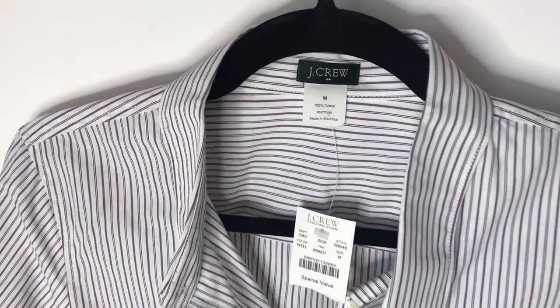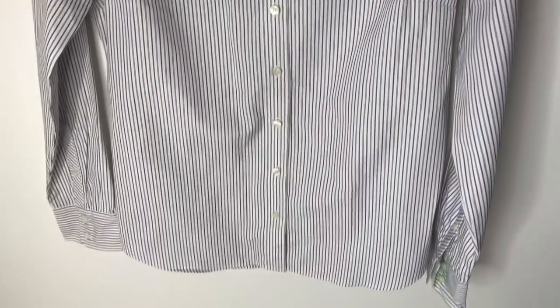Brand New With Tags J. Crew Women's Perfect Shirt, and I think this is J. Crew.